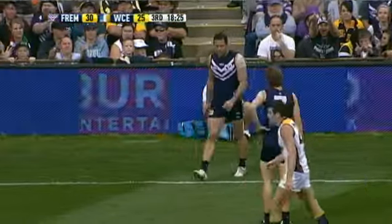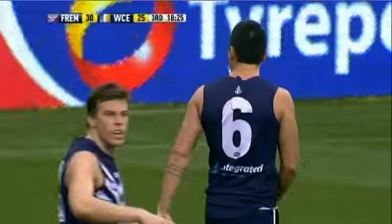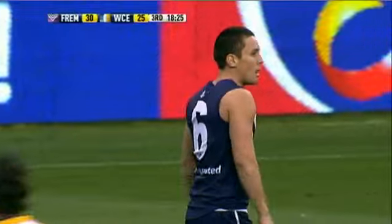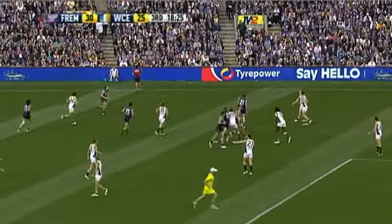Well, that was horrible from Fremantle to come out. They had the opportunity to go quickly to Griffin. Even on that last exit, that last kick, they could have, if they ran the ball 10 metres from the stoppage, they could have kicked it to Griffin again.